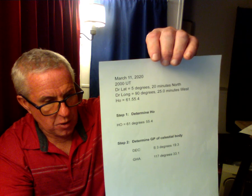So let's say that it's March 11, 2020 at 2000 UT. We're somewhere between Panama and the Marquesas Islands. And we take our sextant out, we find an HO. We've gone through the steps, HS, HA, HO, 61 degrees, 55.4 minutes. Notice our DR latitude, where we think our dead reckoning latitude is, 5 degrees, 20 minutes north, and our DR longitude, 90 degrees, 25 minutes west. That's where we think we're at.